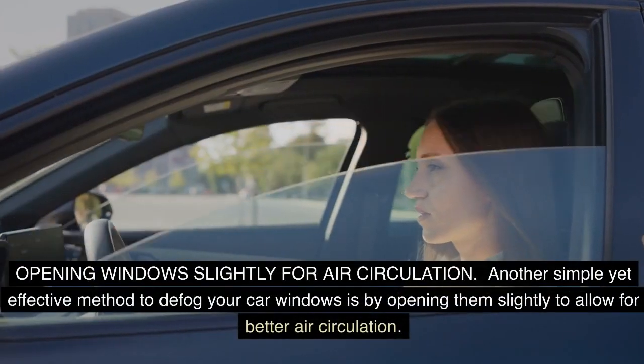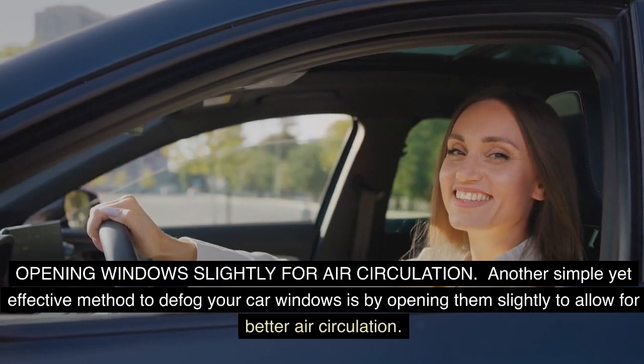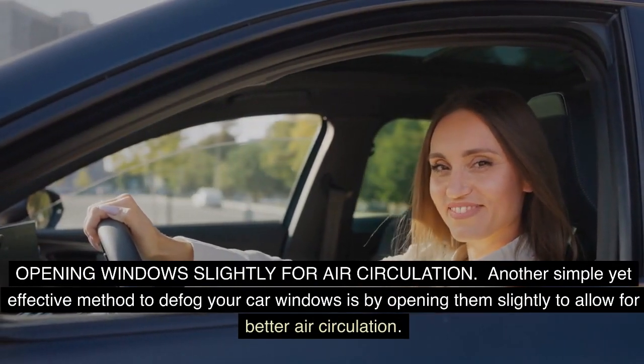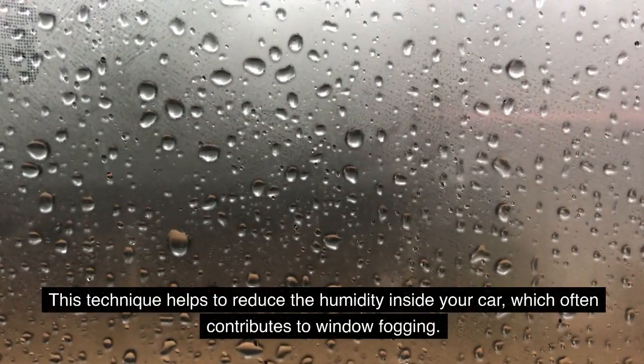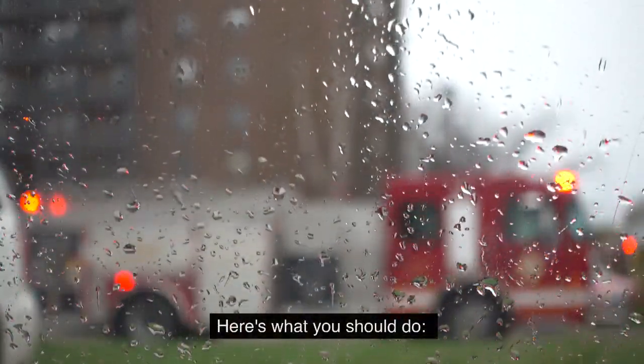Opening windows slightly for air circulation. Another simple yet effective method to defog your car windows is by opening them slightly to allow for better air circulation. This technique helps to reduce the humidity inside your car, which often contributes to window fogging. Here's what you should do.